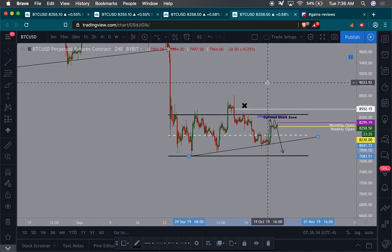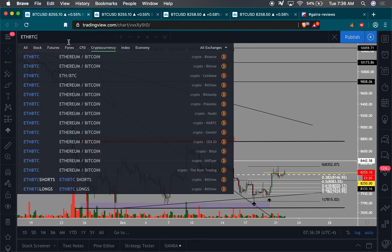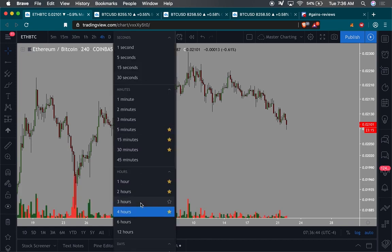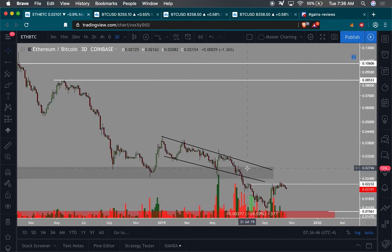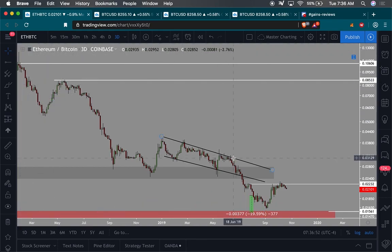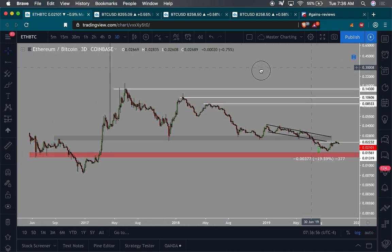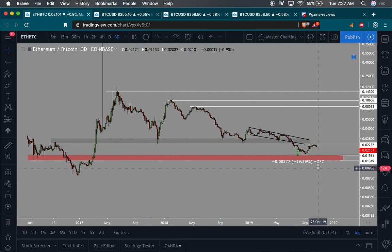Let's see. There's ETH BTC I wanted to look at. There it is. Look at this chart right here. So here's Ethereum BTC. And here's something that's interesting about ETH. It's already hit this red critical support right here that I'd been talking about. I talked about this red critical support way back here, in May.